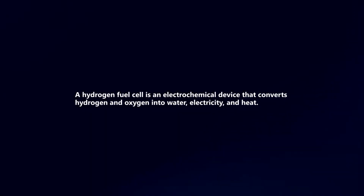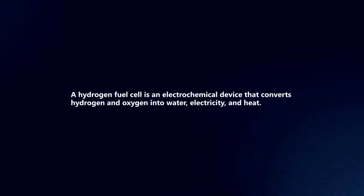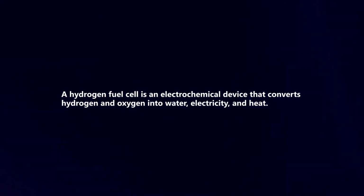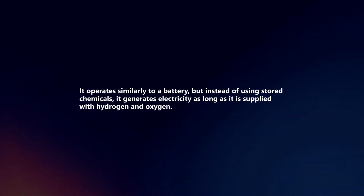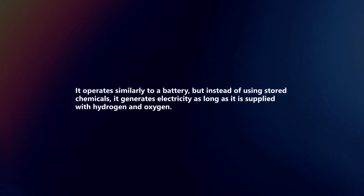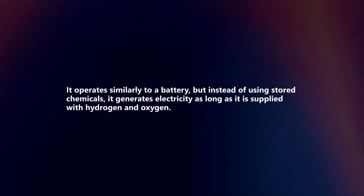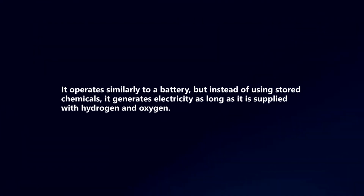A hydrogen fuel cell is an electrochemical device that converts hydrogen and oxygen into water, electricity, and heat. It operates similarly to a battery, but instead of using stored chemicals, it generates electricity as long as it is supplied with hydrogen and oxygen.